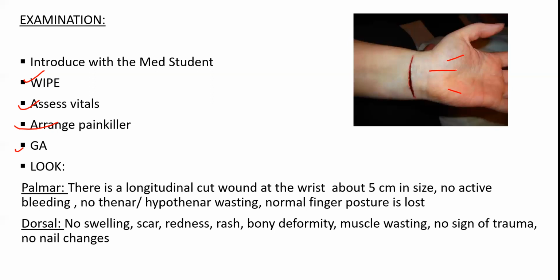But in a patient who might have some loss of this tendon, this semi-flexed posture might be lost, so it might be totally extended. In many cases in here, you will get a picture showing that. So if you get a picture like that, where the normal semi-flexed finger posture is lost, then just comment on that. If not, then just say that normal finger posture is present. So that's the palmar aspect examination.